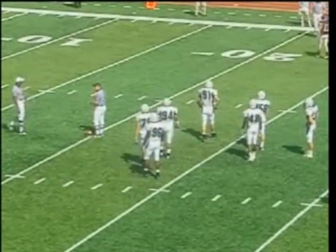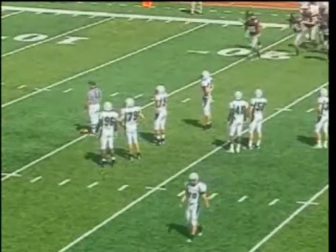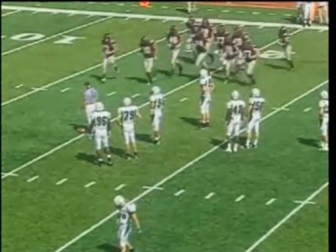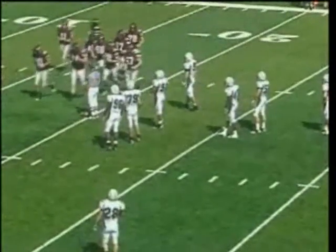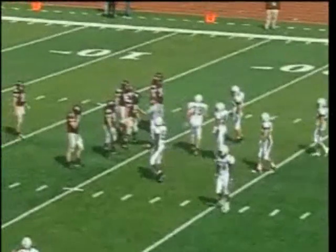Nice crowd here at Andy Kerr Stadium, named after the great Colgate football coach from the 30s and 40s, whose record of 96 career victories was recently surpassed by Coach Biddle, who got his 97th a few weeks ago at Coastal Carolina.